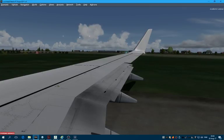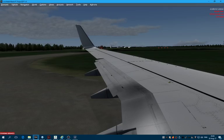Transavia 5997, contact Schiphol approach, 121.2. 121.2, Transavia 5997, thank you. Some multiplayer issues. Station calling for taxi, say again. Transavia 5 Lima, ready for taxi. Transavia 5 Lima, taxi holding point runway 24, Victor 6. Runway 24, Victor 6. It's appearing again when it's on enough distance.